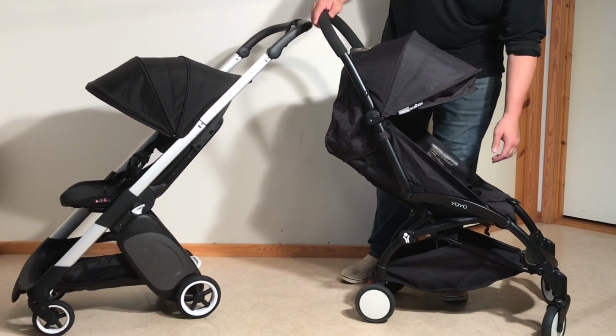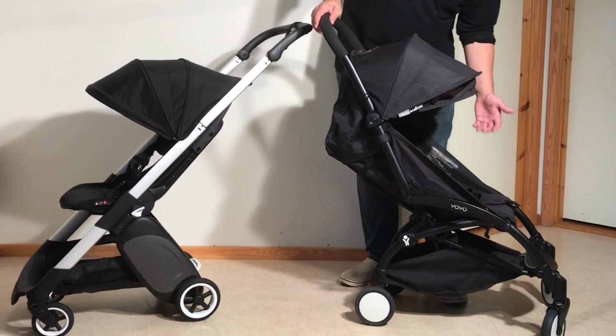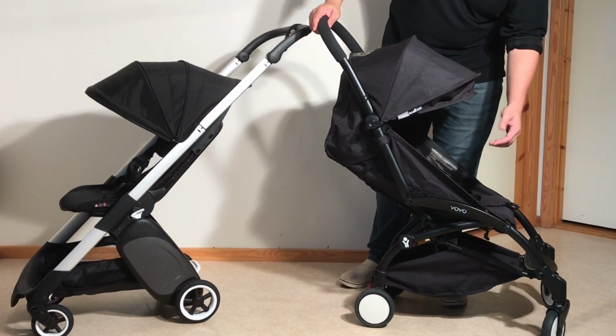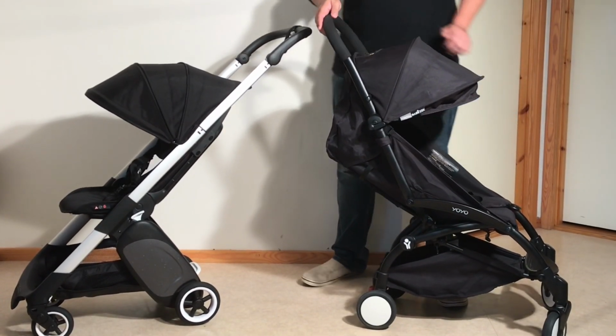That being said, though, it is a good and easy system. It is an actual, again, central folding system on the Babyzen Yoyo. But the Babyzen Yoyo is constructed with a certain amount of sturdiness in mind, and if you're careful with your weights and with the sort of terrain you put this stroller to use on, then it will hold out just fine.